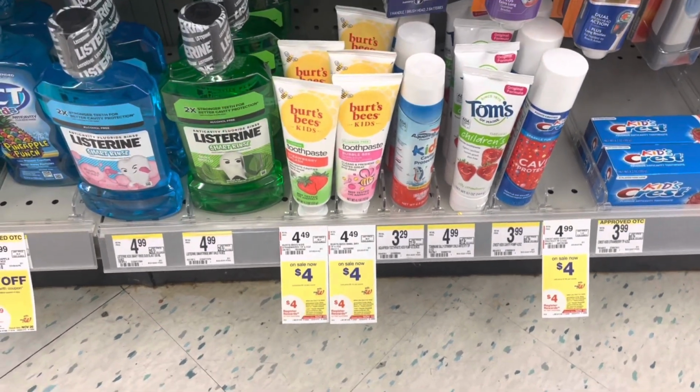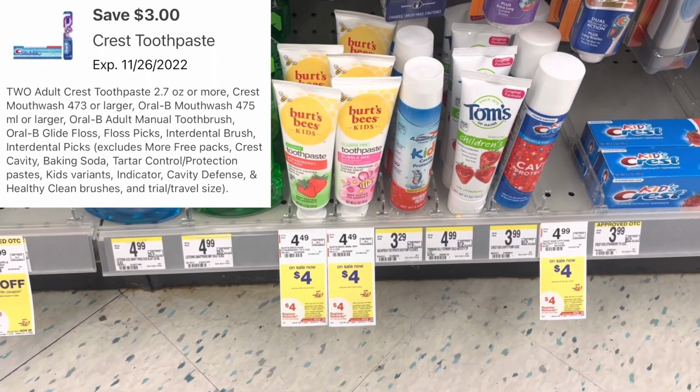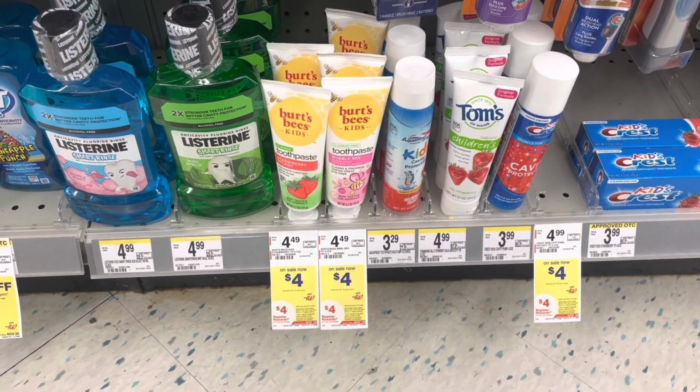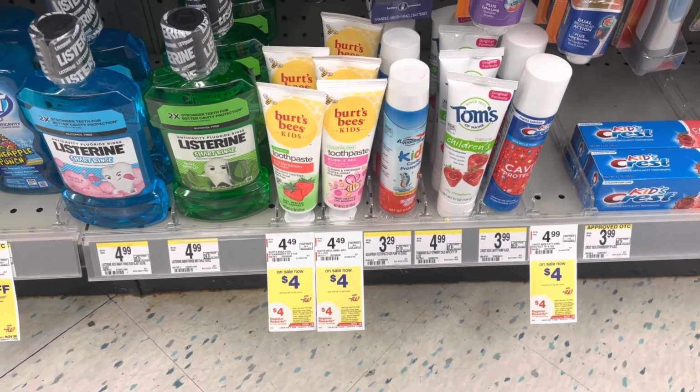So you can pick up 2 of them. That'd be $8. There's a $3 off digital coupon off of 2 that will attach. That's going to take you down to $5. Get back the $4 register reward. Leaves them at just $1 or 50 cents.